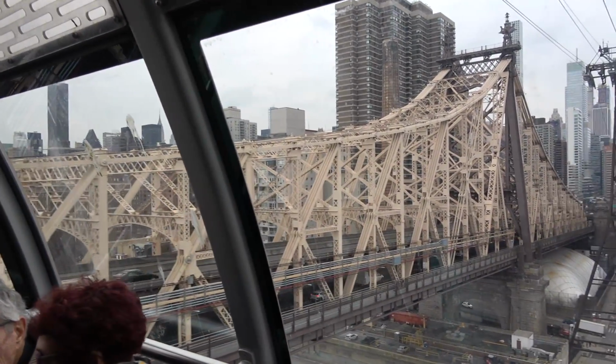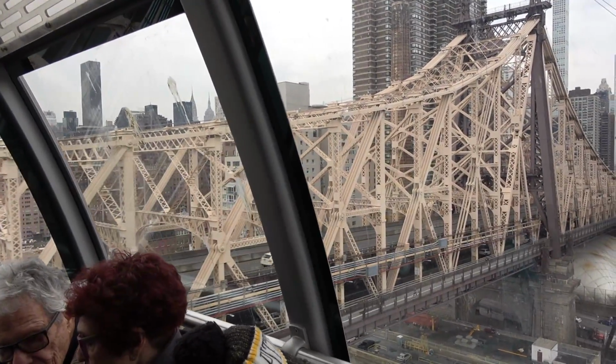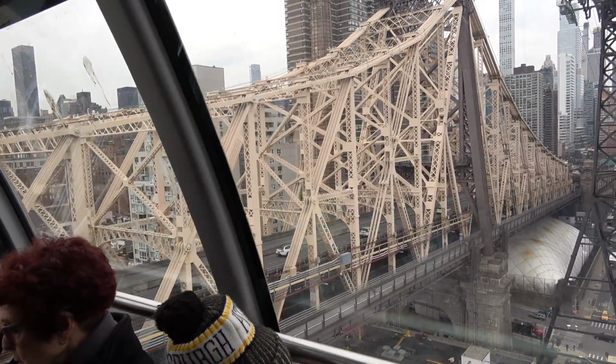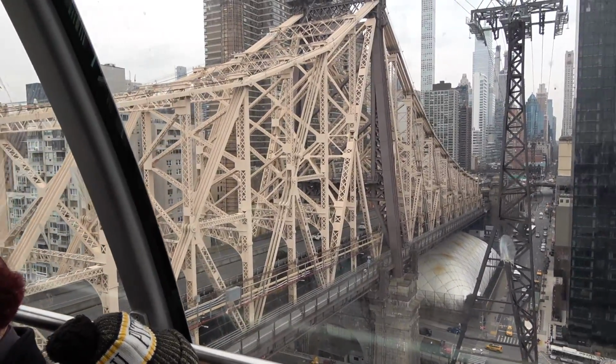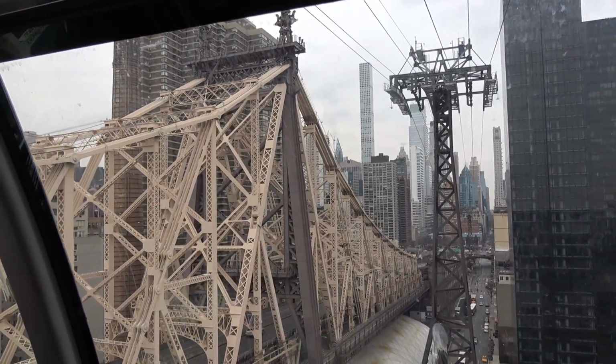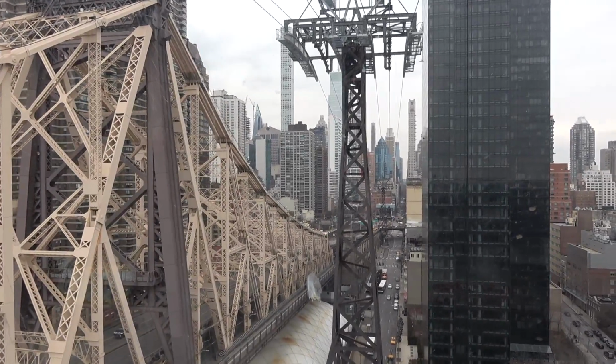Amazing bridge, isn't it? The traffic going into Manhattan on the top and coming out of Manhattan there on the bottom. Oh no, it's on either side. I get it now. It's 2 levels on each side. Fascinating. Confused me a minute then. Yeah, these are amazing views going this way.